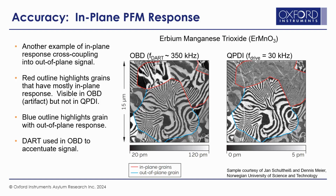common strategies in PFM particularly for these low response materials that have very small piezoelectric coupling coefficients. Where the response is small, you may very well not have enough response to get up above the noise floor. And so with DART, tracking resonance and being on resonance all the time, you can accentuate and amplify that signal. But note that, even though you can see signal, you still have artifacts, right? So not all the signal is actually true.